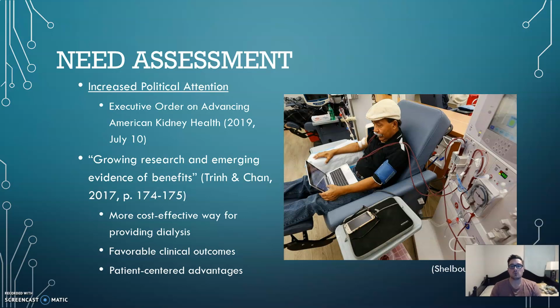There continues to be growing research and evidence of the benefits of home programs. Many of these studies show different cost savings, better clinical outcomes, and a more patient-centered experience. On another note, Byron explains that the use of home dialysis modalities in the United States is far less than that of other countries. He states it is possible to greatly expand PD and its use successfully in a large integrated healthcare system and improve outcomes for patients with chronic kidney disease.